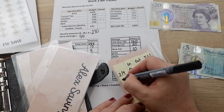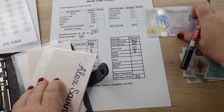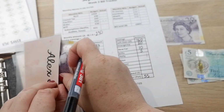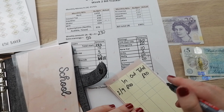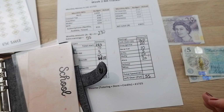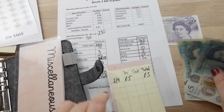This is another 20. That means I'm going to do the same for Alex, because they did have a bit of a shy week last week. Just wanted to get them even, I think, didn't I? So Holly and Alex have both got 20. School. I don't think anything too exciting is going on for school at the moment, so I'm just going to put 10, because that seems to be what I've got left.